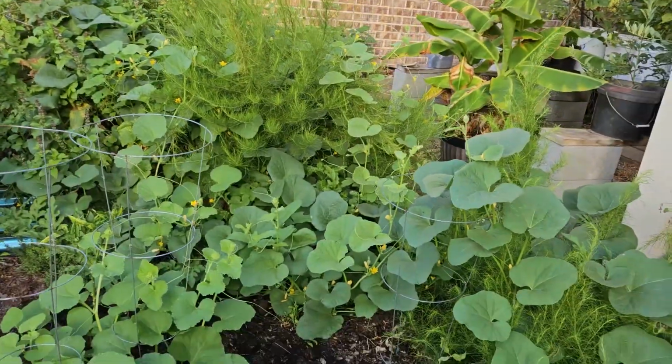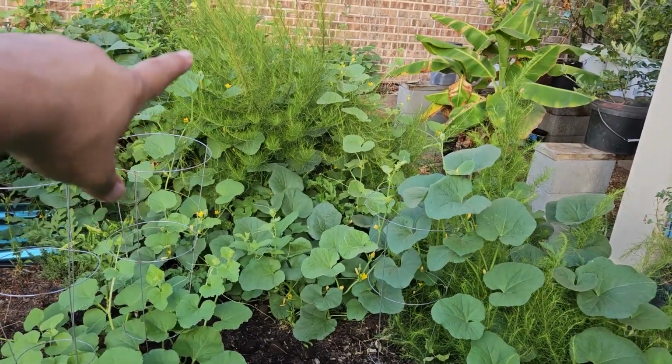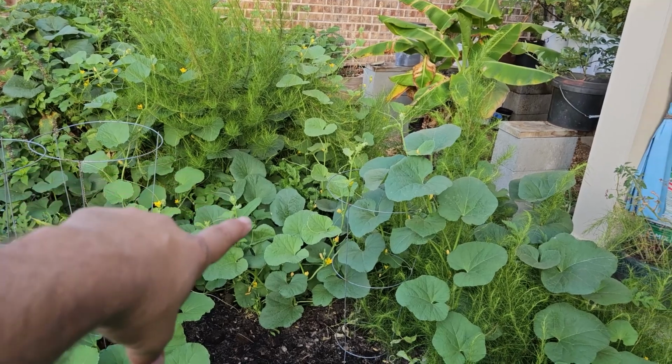But again, if y'all have any ideas, please, by all means, drop them in the comments. Give me some ideas of what you think might be the case. I've amended, I've done the meat. I'll put a link to that video right here where I've buried meat and vegetable rinds and stuff like that in these beds. I don't know, but definitely not going to complain when I still got more life coming.